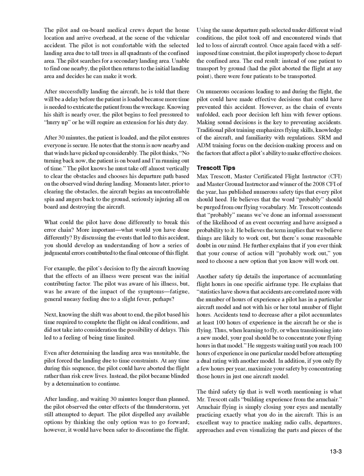On numerous occasions leading to and during the flight, the pilot could have made effective decisions that could have prevented this accident. However, as the chain of events unfolded, each poor decision left him with fewer options. Making sound decisions is the key to preventing accidents. Traditional pilot training emphasizes flying skills, knowledge of the aircraft, and familiarity with regulations. SRM and ADM training focus on the decision-making process, and on the factors that affect a pilot's ability to make effective choices.